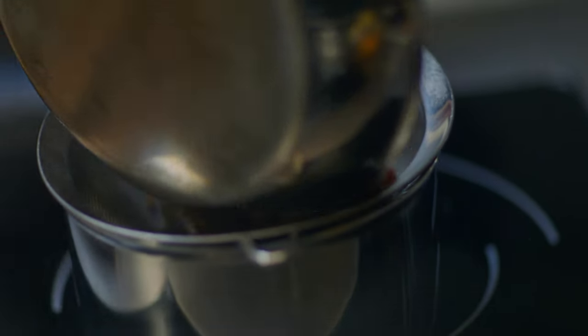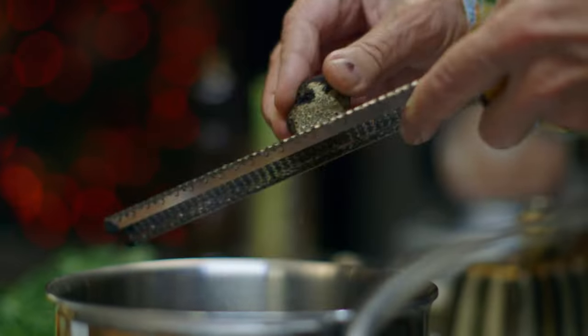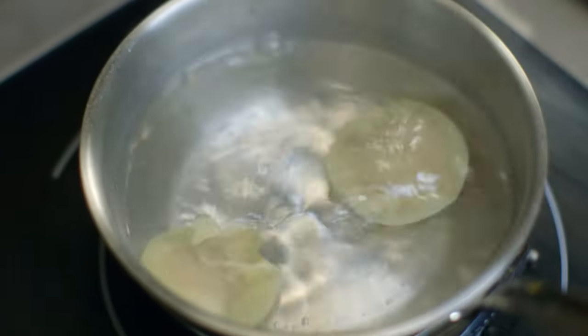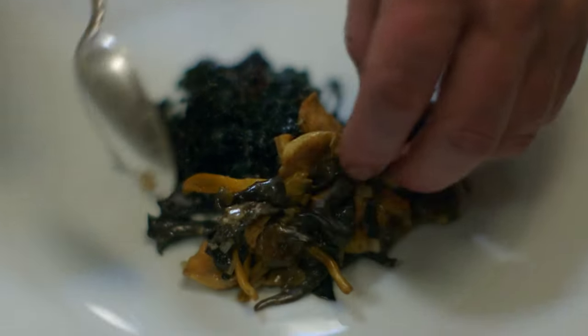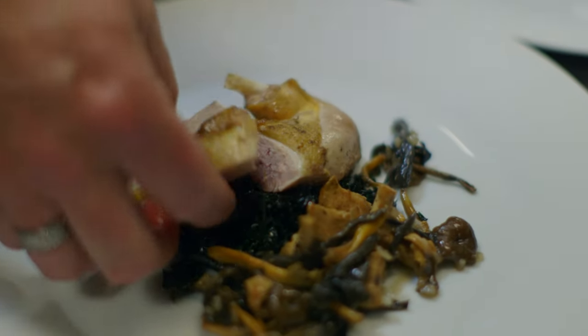Now strain the sauce. Add a little more shaved truffle. And pop your ravioli in a pan of boiling water. This will only take 3 minutes to cook, so we can carve the pheasant and plate up. First with the kale and mushrooms, and then the pheasant breast. Lovely.